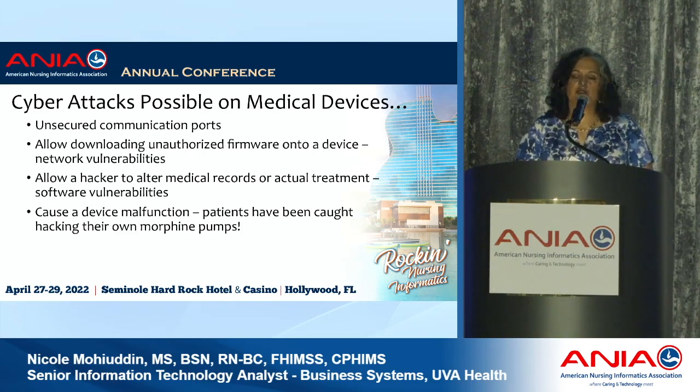Take a look at some of your medical devices, your balloon pumps, some of your IV pumps. Look on the back. There are many ports on the back of those. Think of laptops. Are those all open access or are they shut down? You can have programs or put something in there to stop people from accessing it. And many times they're not.